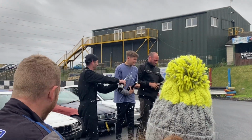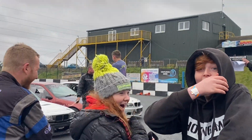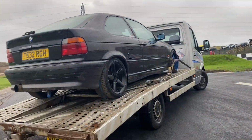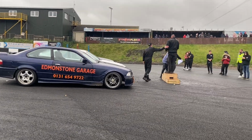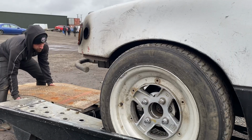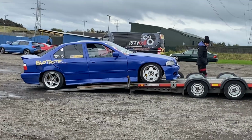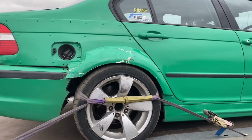Apologies about the quality of the camera, but unfortunately it is pissing down with rain. What a stunner. Very fortunate to have it as dry as we had all day.